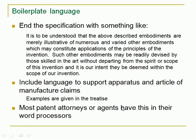Let's see now. Embodiments. Embodiments are ways in which you can build the device. I could build it with this, I could build it with that, but the preferred embodiment is this, although the other ways work too.